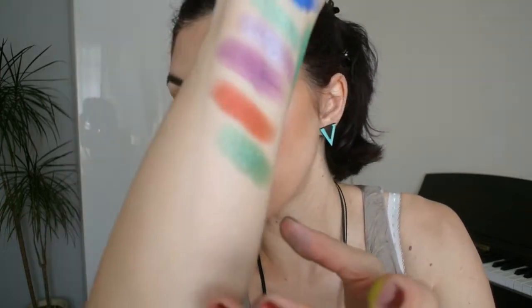And I'm not sure Trash is going to swatch very well, because it's a bit like a matte with shimmer in it. But let's first swatch Urban, because Urban is just absolutely stunning. Look what a beautiful, deep, pigmented purple. I love this shade.